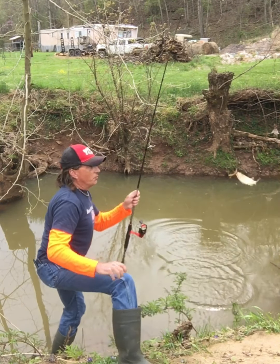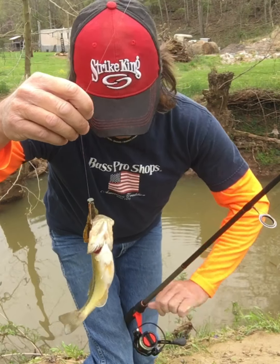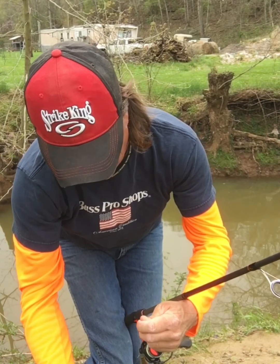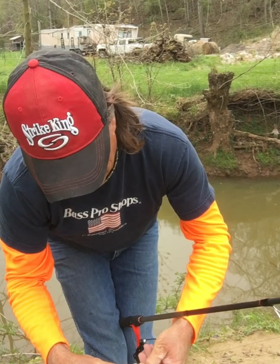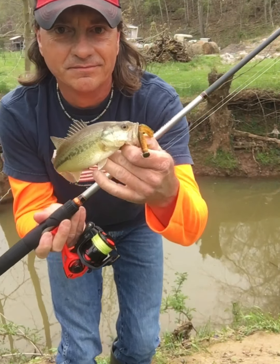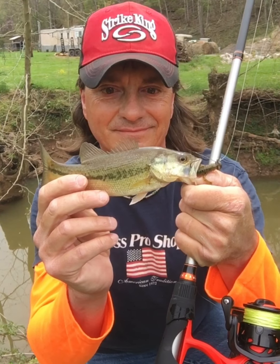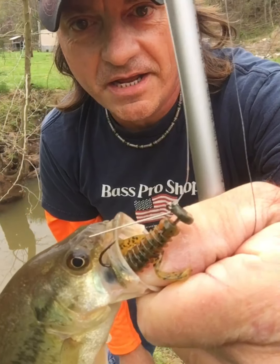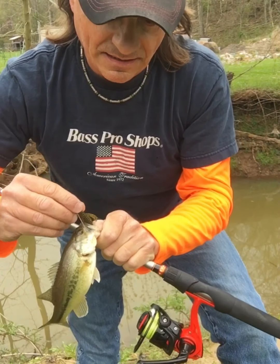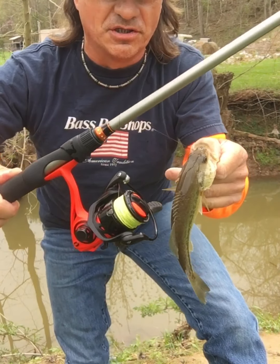Got it that time. Another bass. Second one on the Ned Rig. It looks like another largemouth. I think it is another largemouth. That Ned Rig got him in the corner of the mouth again. Yeah, it's another little largemouth, a little bit smaller than the first one. That weedless Strike King Tour Grade Ned head got him right in the corner of the mouth. Another one for the Hank Parker Signature Series rod and Mock Smash reel.